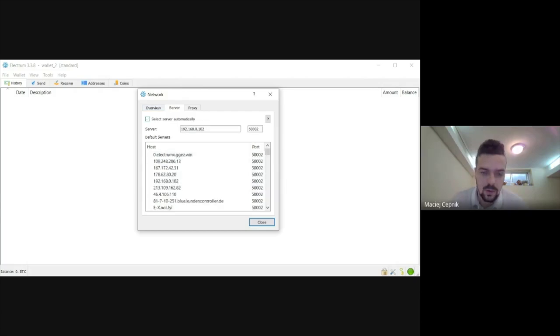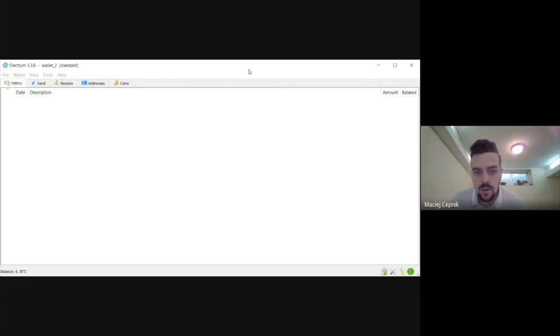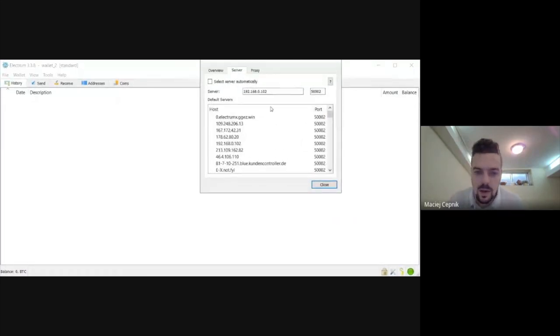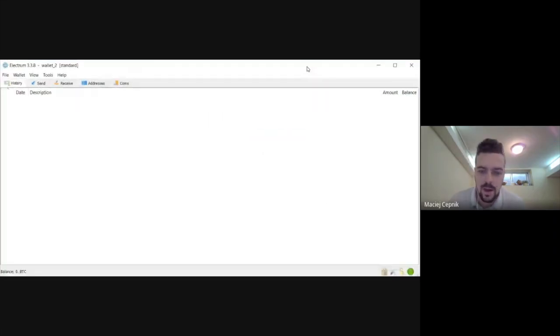So once you have one, you can input the address that was previously shown. Does everybody see? Yeah, everybody sees. You can input the IP address I showed you a few minutes ago when you find it on your local network. And it's really simple as that. You just input the IP address of your Bitcoin full node on the network interface. And since I'm running the computer on the local network, it's going to be connecting to it automatically.